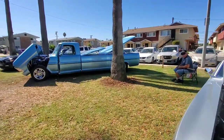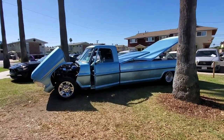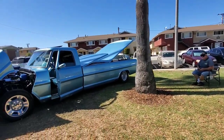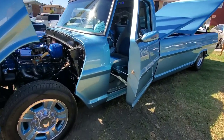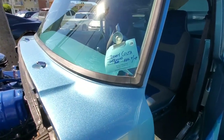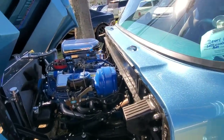All right. Wow. First time I laid my eyes on that. Look at that. You talk about a long bed. That's an XXXL long bed. Done on a Ford body, louvered, suicide doors. Danny Casa out of Lakewood. Ford F-250. Look at that.